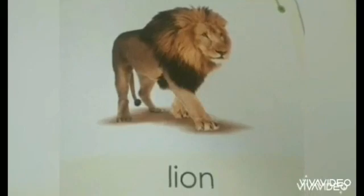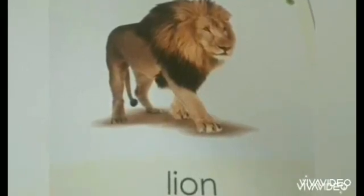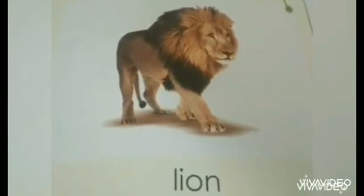Which animal is this? This is a lion. A lion is known as the king of the jungle. Lion जंगल का राजा है.